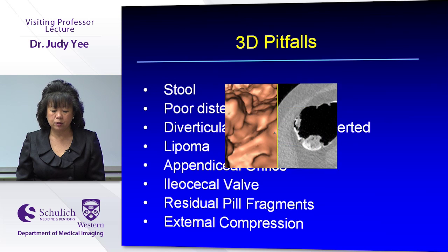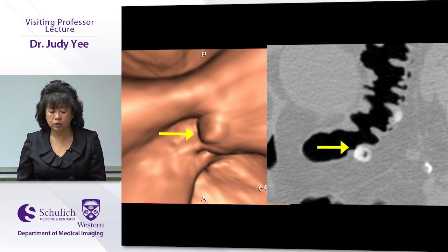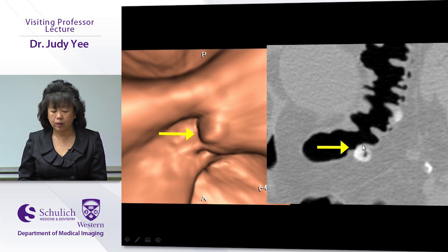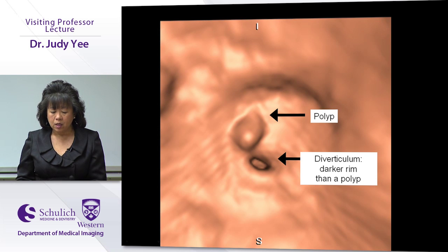Pitfalls on 3D, it's going to be stool again. And this is where when you have this much stool, it's really hard to exclude anything. You go to your 2D views, it might be a little bit easier because you can see the heterogeneous appearance of the stool on 2D. Now here's a patient, and this looks polypoid, but when you look at it on the 2D, it's just an impacted diverticulum that protrudes into the lumen.